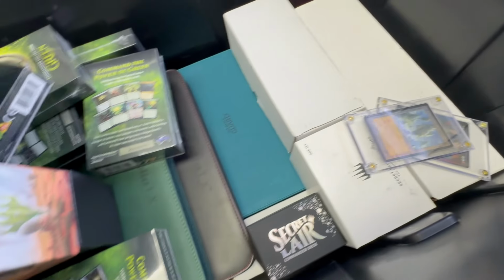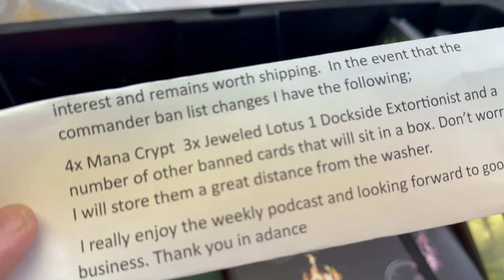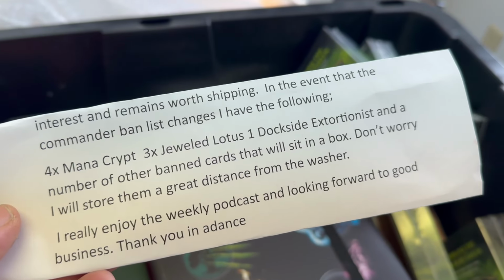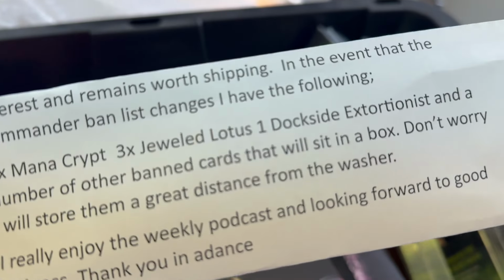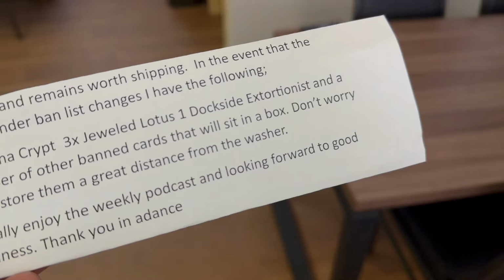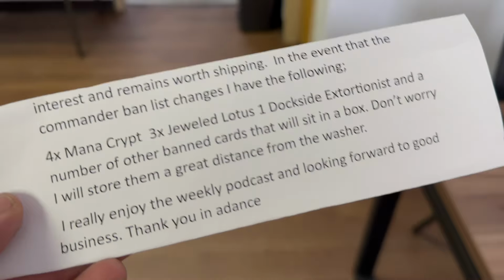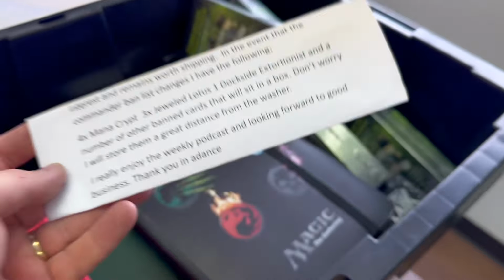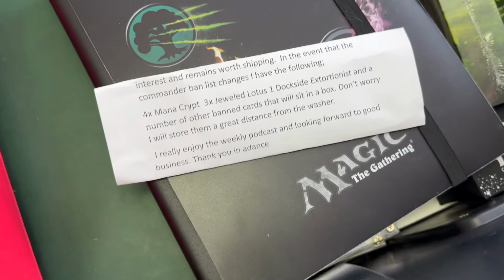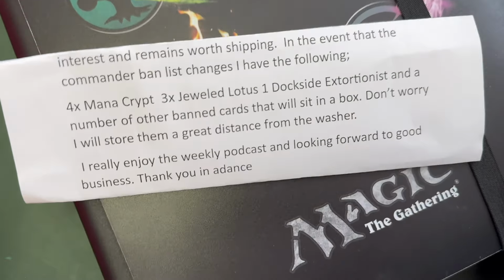All right, start with the red box. I did miss this hilarious joke. In the interest that remains worth shipping, I have the following Commander ban list changes: 4 Mana Crypts, Jeweled Lotus, Dockside Extortionist, and a number of other banned cards that I will sit in a box. Don't worry, I will store them at a great distance from the washer. John gets me. He understands. I accidentally washed all those cards because they were in my pocket. John, that was funny.